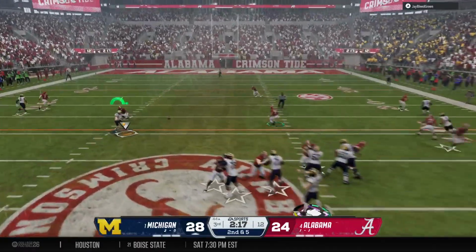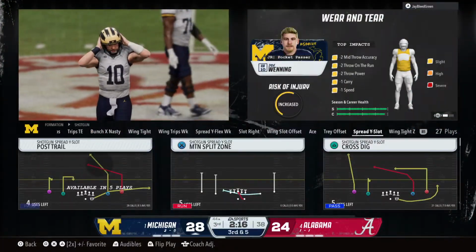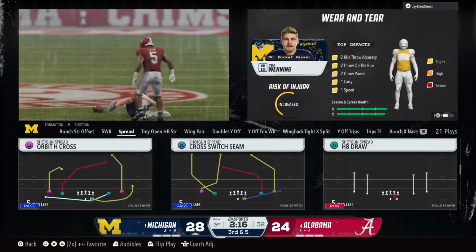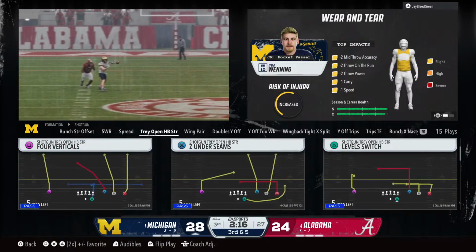From the shotgun, drops back, looking for an open man. Pass ball is incomplete. There was a lot of contact. No penalty. Brings up third down. Chris, I thought he had his hands on that football. I thought he was going to come down with it. But give the defense all the credit with a big hit to knock that ball loose.